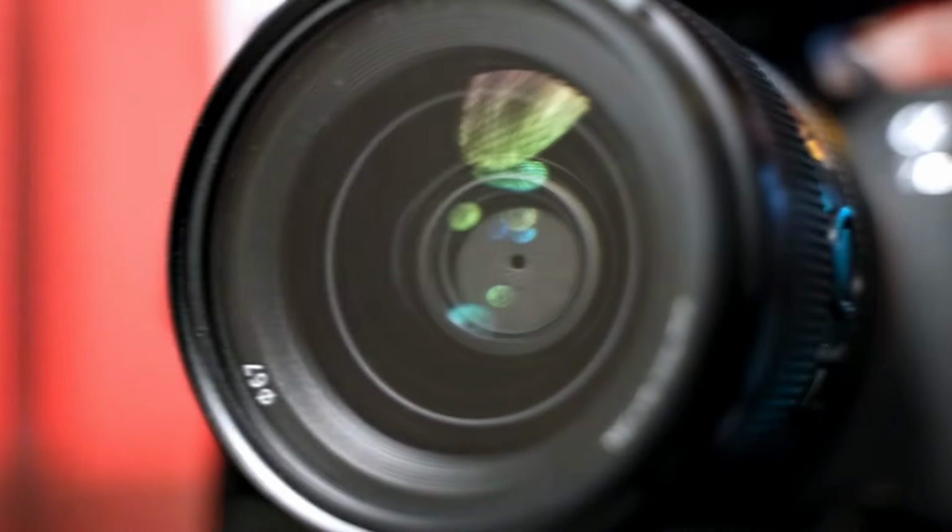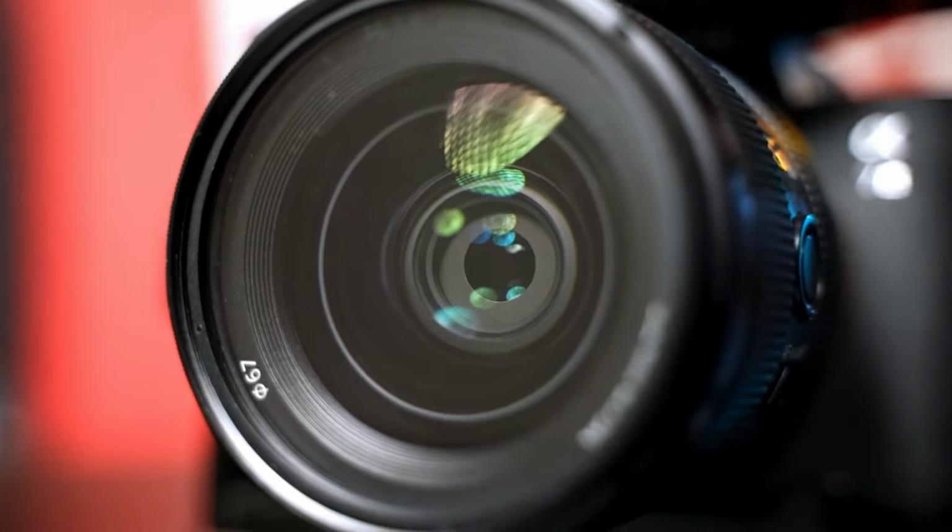So the lens has a huge amount to do with how your photos turn out, how much light can get into your camera, the general look of the photo, whether the background is super creamy and blurry or whether you're going to see everything in crazy detail. So let's talk a couple of things about lenses in general.